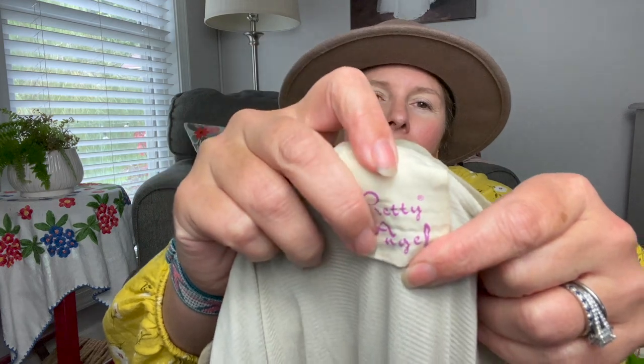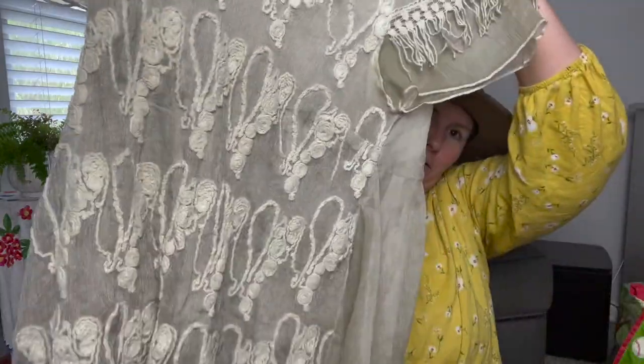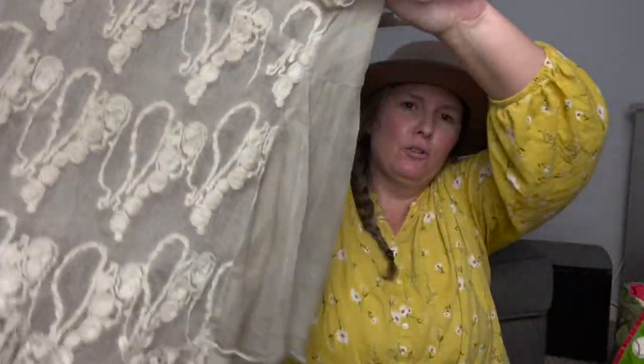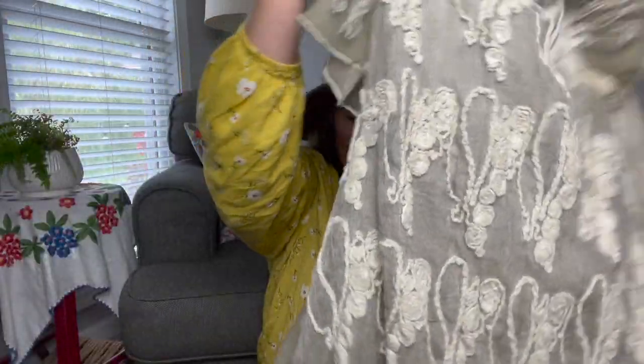All right, this is the brand Pretty Angel. There we go. And I grabbed it because I just liked the look of it. It's got a bunch of embroidery on it. They look sort of like hearts. It's a neutral tan color. It's layered, lots of different layers. Real kind of boho, earthy, breezy, sort of hippie look. It looked to be in good condition.